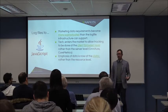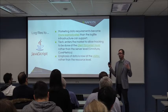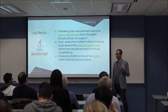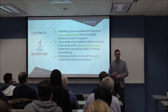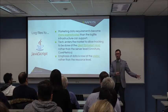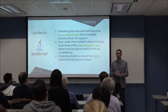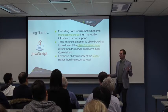So players started to enter the marketplace with a new type of digital analytics product, which was not deployed at the server level. It was deployed at the client or the browser level. So this is where you start seeing, are you familiar with how cookies work a little bit? These are cookie-driven products that actually load as part of the browser session and send the data home. So a completely different type of product than a log file analysis product. They each have pros and cons, but it really opened up the door to much more sophisticated visitor level data.